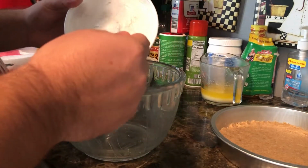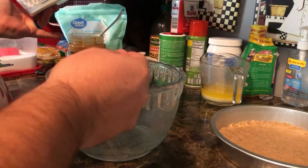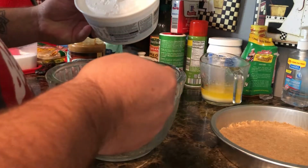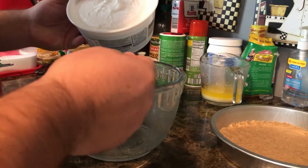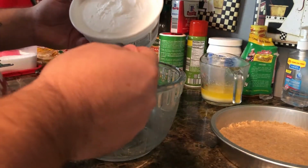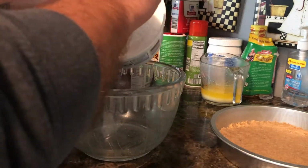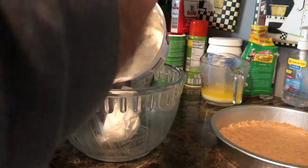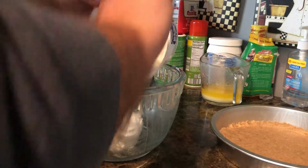So we started combining the Cool Whip, creamy peanut butter, and the baking cocoa. And we were having some the other night, and we thought, man, this would make a really great filling for an icebox pie. So that's where we came up with the idea for this. So we're just going to use a whole tub of the Cool Whip.